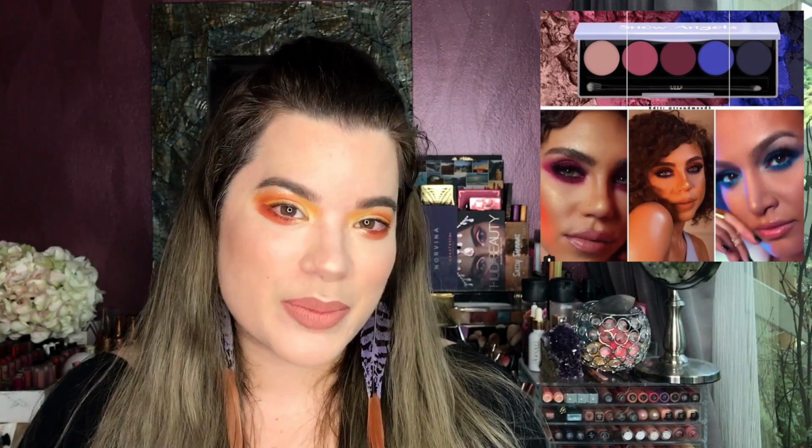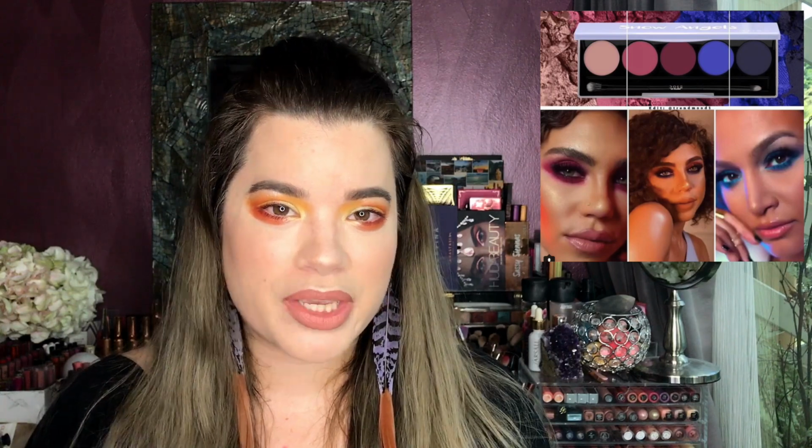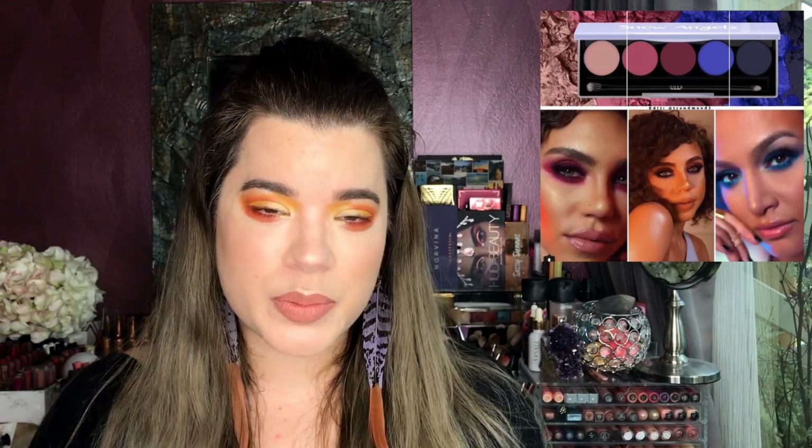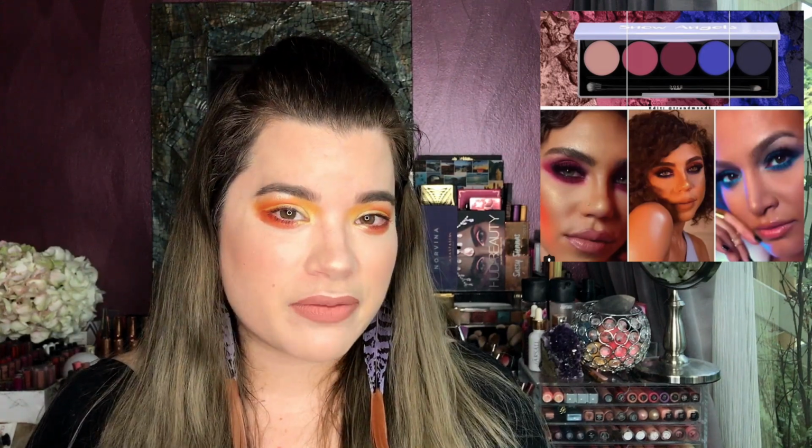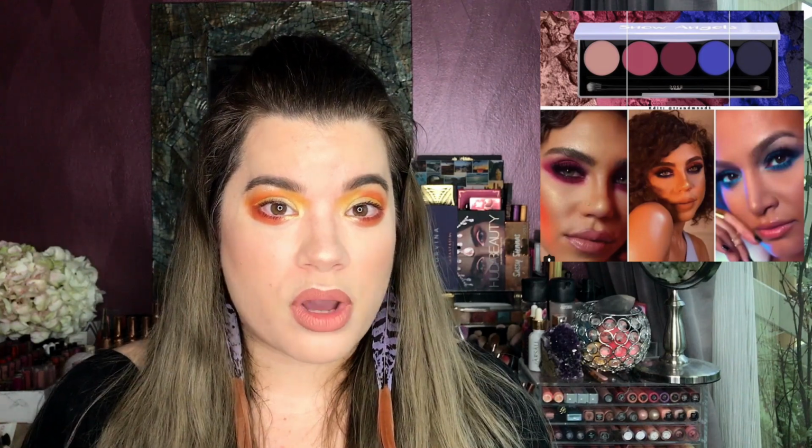So yes, this palette is so pretty. I was thinking to myself a couple months ago, I need to take a break from these Dose of Colors 5-pan palettes, because even though I do love them, I love the quality and they're perfect for traveling, I was thinking, oh, I can't be as creative as I want to be with them.